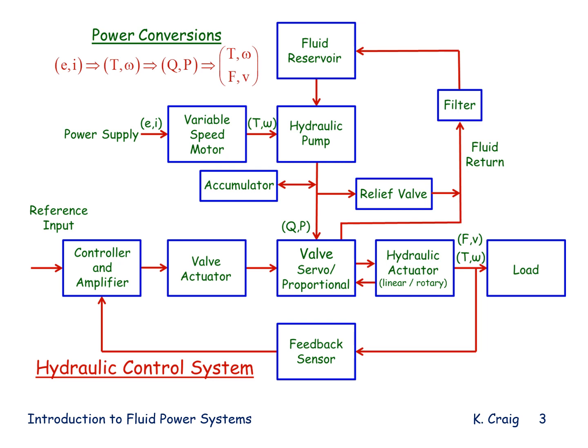Faster than a speeding bullet, almost. More powerful than a locomotive, most definitely. Able to leap tall buildings in a single bound, certainly possible. And unnoticed by the casual observer. Fluid power systems should have the Superman insignia inscribed on them.